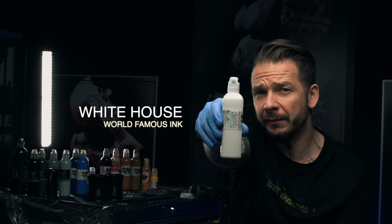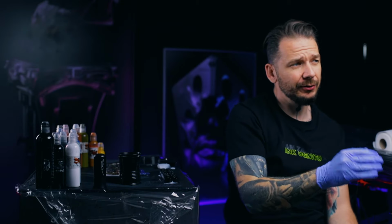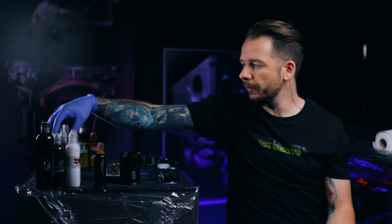When it comes to white, everybody's asking me about my white. The only white I'm using is White House, world famous. It's good for mixing the colors and it's good for highlights, as well as used with the big magnums or with the shaders. It doesn't matter. Each one of them works really well.